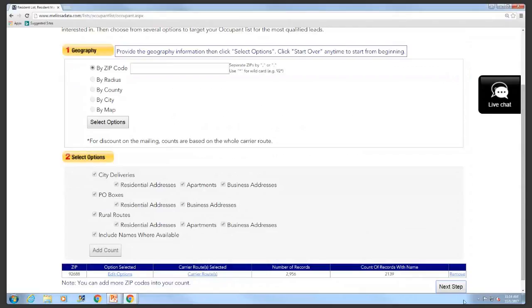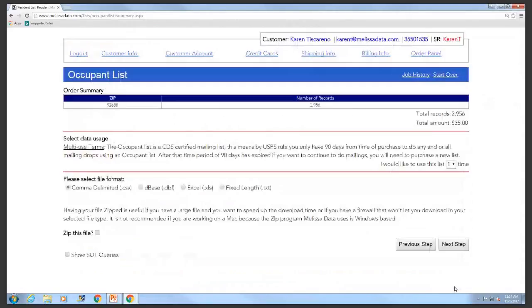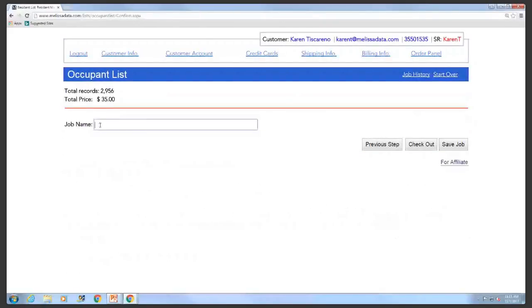So let's go next step. And I'm going to show you how to save it very quickly. You can save it. You see the cost. You can go next step. And we're going to name this job. And click on Save Job. Meanwhile, our system automatically sends you a copy of that count via email.